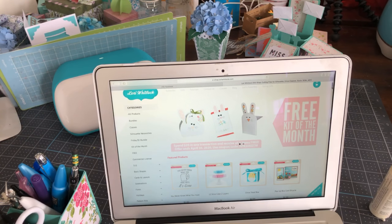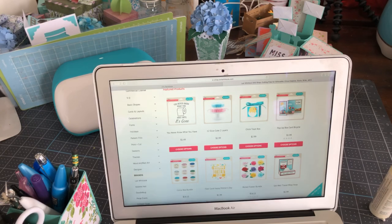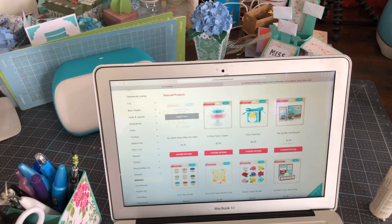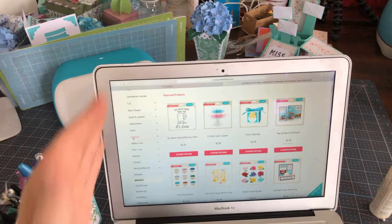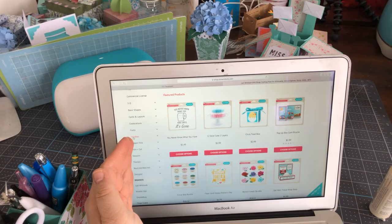She's part of the Echo Park Paper Company, or there's some association there. She specializes in cards and very, very interesting different kinds of cards. So if you come here just for cards, I'm going to show you how to find them. If you come here just for, say, holiday things or seasonal things, she does have, on the left-hand side, like a search tree.